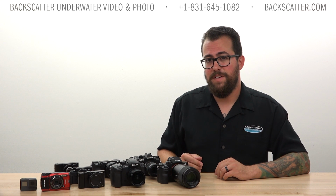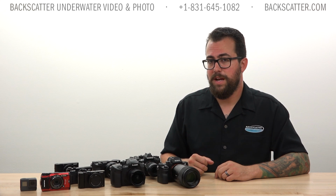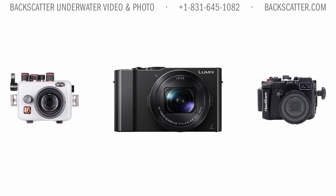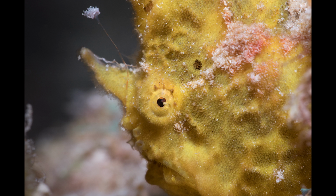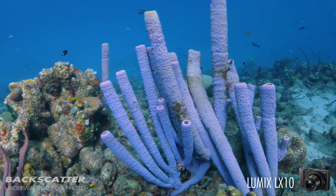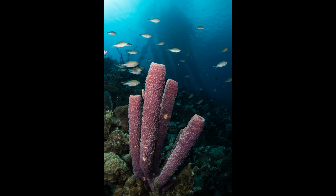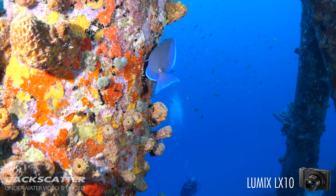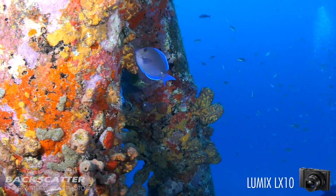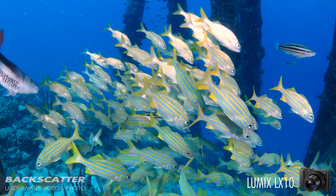The downside to the TG5 is that it doesn't have manual exposure control, so if you need a little bit more control over that image, go with our best advanced pick, the Panasonic LX10. The LX10 gives you full manual exposure control, plus it'll shoot 4K 30p video and capture an accurate white balance at depth. On top of that, it has the best still image quality we've seen out of all of the advanced compact systems in this review. Plus, it has pro-level features like back button autofocus, zebra striping, and focus peaking, making this an incredibly versatile and well-rounded photo and video compact camera.